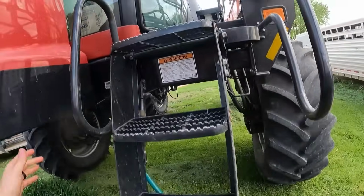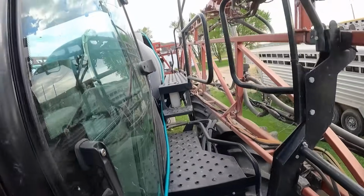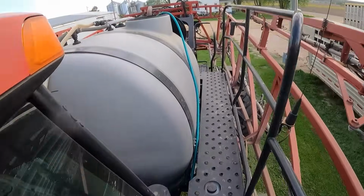Should be good enough. About 100 gallons or something in here. Enough to test it out. Got the hose. Let's go.